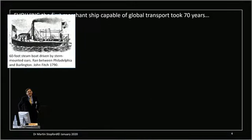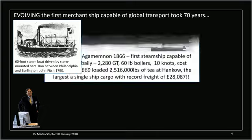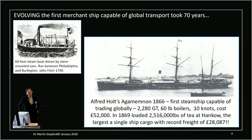If we look at the evolution of the steamship, it's quite interesting. There are a few contenders for the first one, but this is a 60-foot steamboat driven by, I think, stern-mounted oars, and it ran out of Philadelphia in 1790. It could only go a few miles without breaking down. The Agamemnon, built by Alfred Holt in 1866, was the first steamship that was really capable of trading globally.